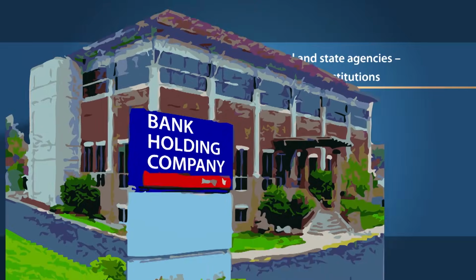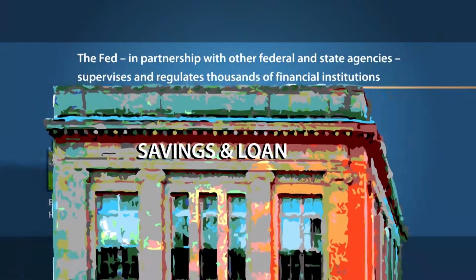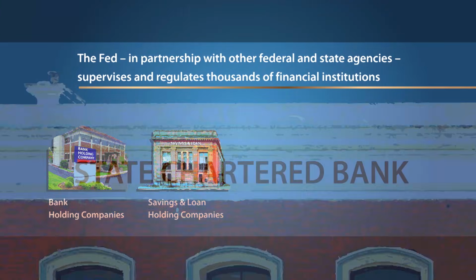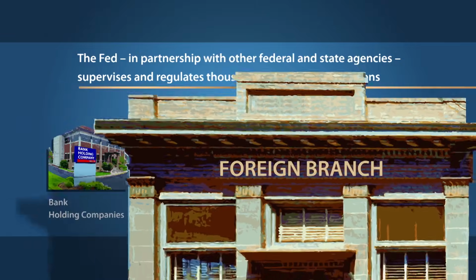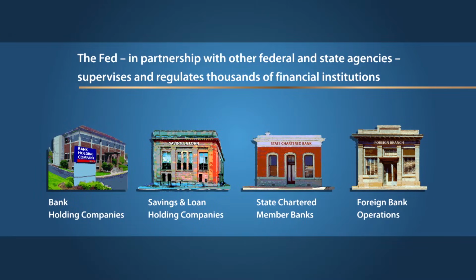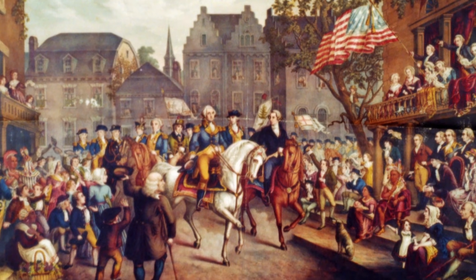Some of these are bank holding companies, which are corporations that control banks, savings and loan holding companies, state chartered banks that are members of the Federal Reserve System, foreign branches of member banks, and the U.S. operations of foreign banks. Banks weren't always supervised and regulated the way they are today.